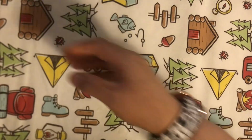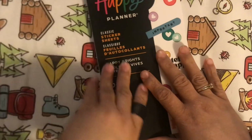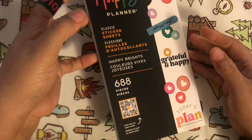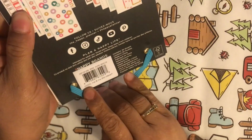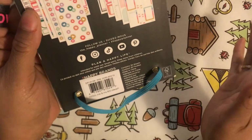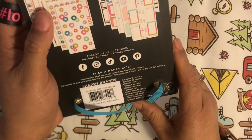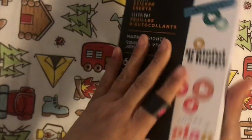Okay, so those were all with the sale. So I paid $35 for those, obviously plus shipping. I had a Happy Planner rewards, so I got $10 off of this book. This was with the new release. And I guess you can see this one says 2022 down there in the bottom. So I don't know, because it's 2023 right now. So you guys let me know.